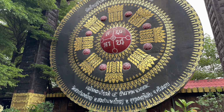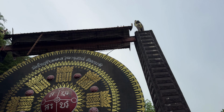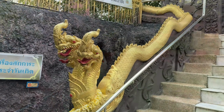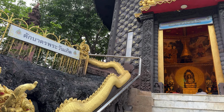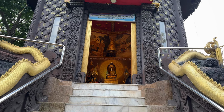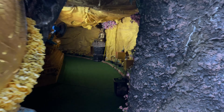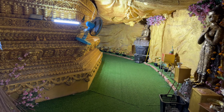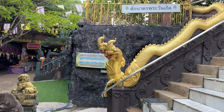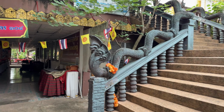An absolute massive gong here. It has the Khmer style lions up top. And that's right next to this building. And so this little prong, you can see all this styling. And then it has a little Buddha inside there to pray. And the Naga down here. And it has kind of like a little man-made cave all around the base of it. And then right next to it is a gigantic Luang Pu To over here. I have a shrine for King Rama V, King Chulalongkorn.